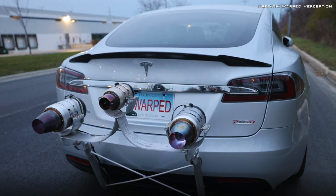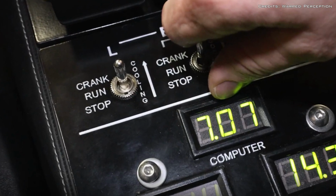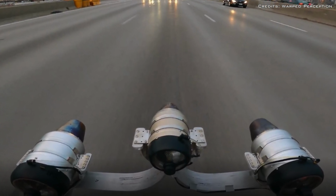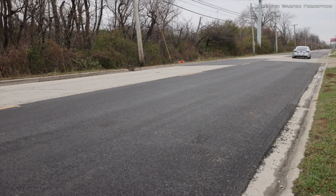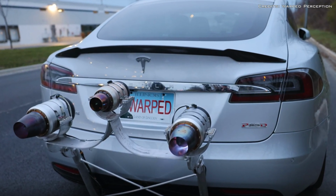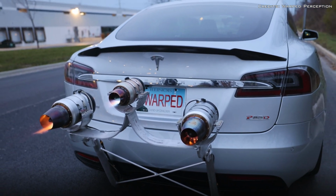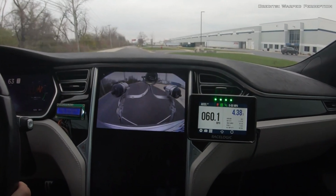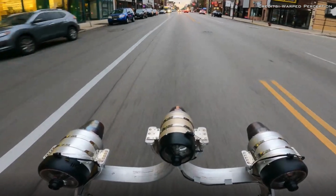The whole setup is well designed and can be controlled seamlessly from within the car. The jet engines definitely boosted the acceleration of the Model S, shaving a good second when it came to 0 to 60 miles per hour acceleration time. With all the engines at work, the Tesla EV touched the speed of 60 miles per hour by less than 1 second compared to the previously noted time, which is quite impressive.